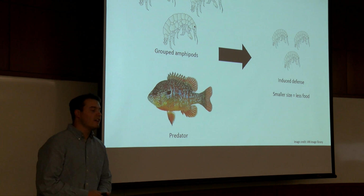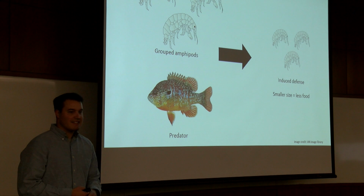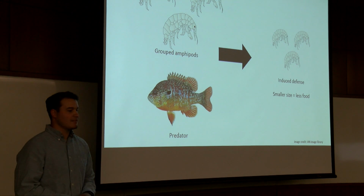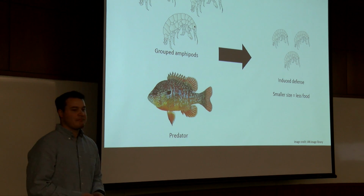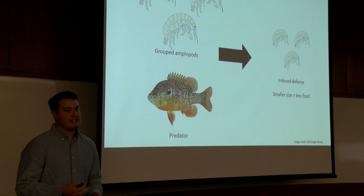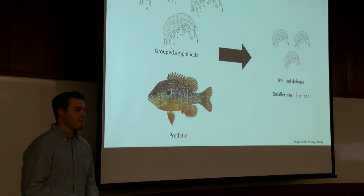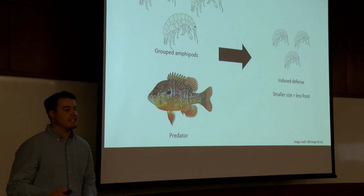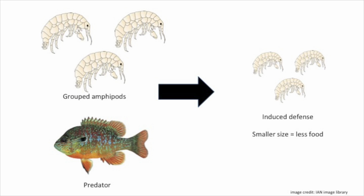So what does this all mean? Well, it means that amphipods can induce defenses against fish, but only when they're around other amphipods. By reducing body size, these amphipods are less likely to be seen and therefore less likely to be eaten by the fish predators. But when they are eaten, since they're smaller, they actually have less energy for the fish. So smaller amphipods means that there's less food for the fish, which will likely lead to a decrease in fish biomass.